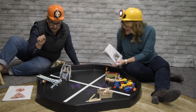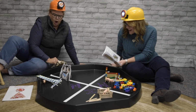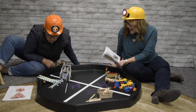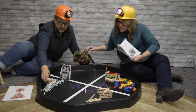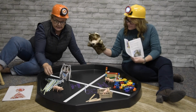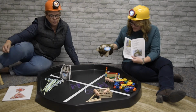Little pig, let me come in. Not by the hair of my chinny chin chin. Then I'll huff and I'll puff and I'll blow your house in, growled the wolf. And what happened to this little pig? This house was not strong enough to withstand the wolf. And so then he had to go to the house of sticks. He went to the house of sticks, and so you could put both in there.